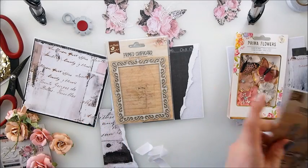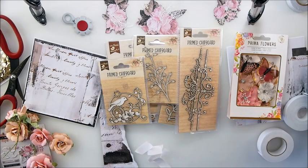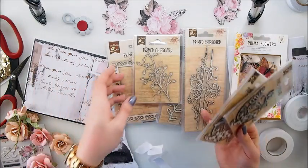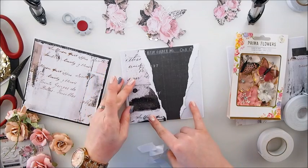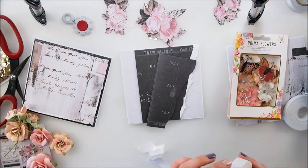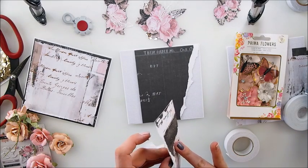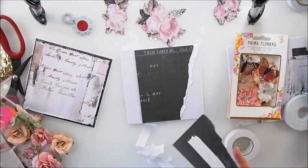Beautiful chipboards. Absolutely gorgeous. So few of those, and they are from Little Birdie. Primed chipboards, I love them. I may use some here as well. I'll see. I wish to use it. I know they're not from the kit, but it's okay. We can use things separate from the kit as well. If you feel like it, why not? Oh, actually, on the other, maybe I'll use this chipboard on this card. I'll see.